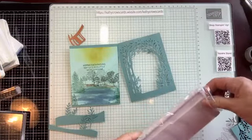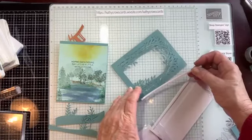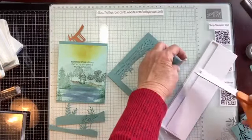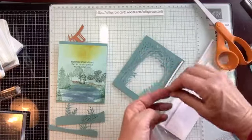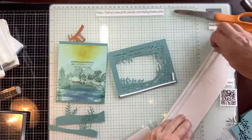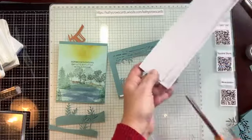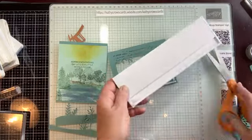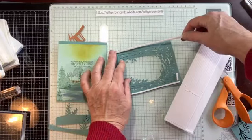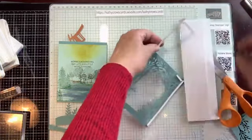They're called foam adhesive strips. I do believe, I would not be at all surprised if all of this stuff is going up in cost. So it seems like all of this kind of little basic stuff is all going to be a little more expensive. We use these foam strips mostly for our shaker cards. At least that's what I use them for. Okay, but they're very handy here to do a nice frame.